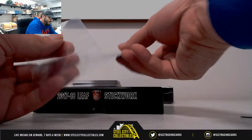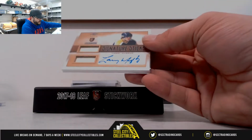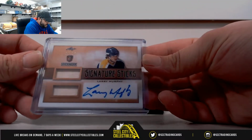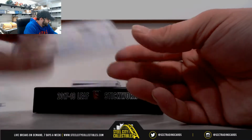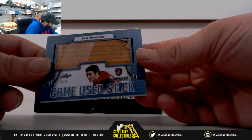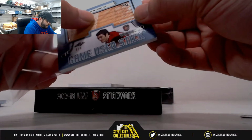Next we have 10 of 19. This is going to go to Chris J. Larry Murphy. Dual stick auto. Larry Murphy to Chris J. Then we got 4 of 4. This is going to Brad. It's going to be a game used stick, Pete Mihalovich. That's pretty sick.